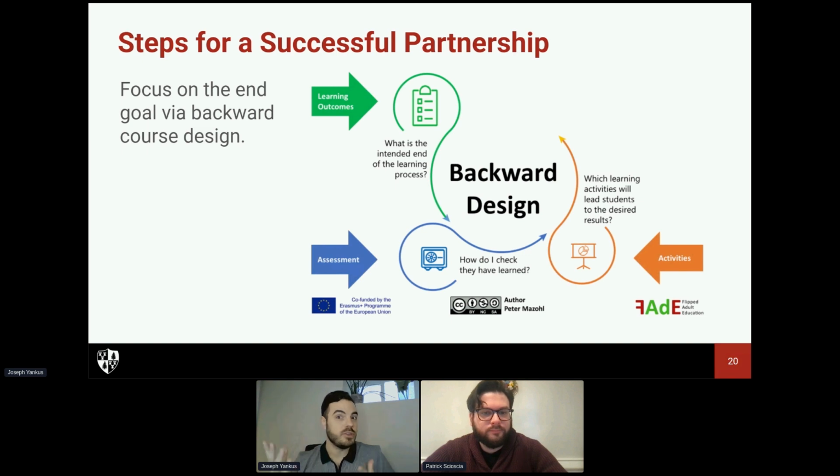I alluded to backward design a few minutes ago, but focusing on the end goal via backward course design and working your way from there. So keeping in mind what is the intended end of the learning process and what are our final goals that students or learners should be leaving with, and then how do we get them there? And again, anyone who's an ID in the room or has worked with one has likely encountered or worked with or preached about backward design and just getting people to the goal and thinking backwards from that process.